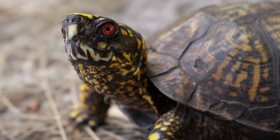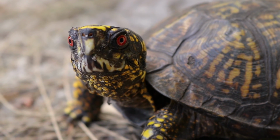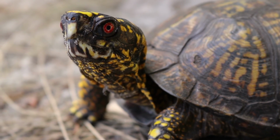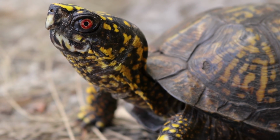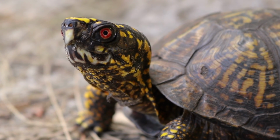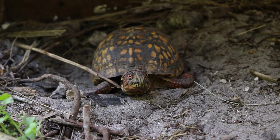Look at the yellow head on that thing. Great. Now, I would assume that's a male just by looking at the colored up eyes on that thing. Look at the eyes on the other ones. Look at the eyes on him. Pretty easy to tell.